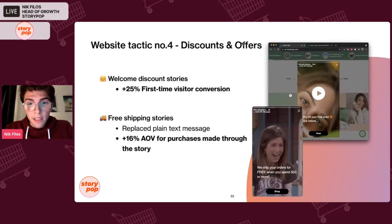Another successful tactic we used was about boosting our conversion rates and average order value. We added a story about a welcome discount for first-time visitors, something we previously did with a text-based pop-up that never really worked. But now, since it was different and delivered in a storytelling way, people didn't skip it anymore. For instance, in our best week, it reached a 25% conversion rate and helped us generate over $500 worth of revenue.